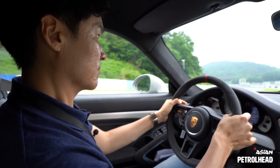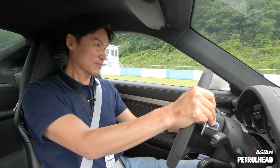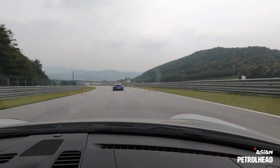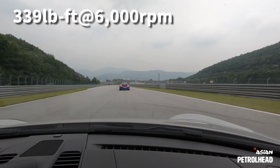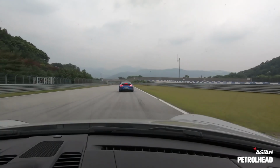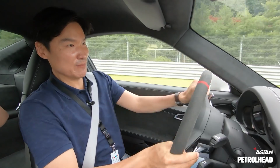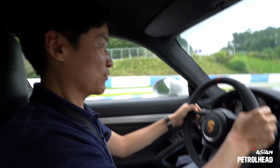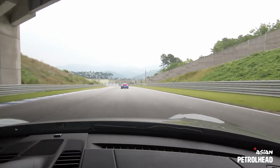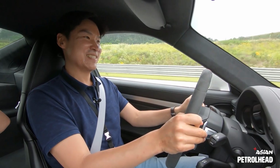5,000, wow, 7,000, 8,000. Yeah, that's 9,000 right there. I mean, I really like the twin turbo 3-liter from just regular 911 4S's, but this is something else. 9,000 RPM, guys. Wow, it's exceptional.